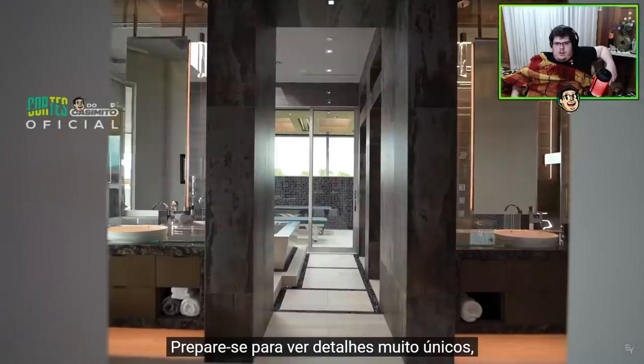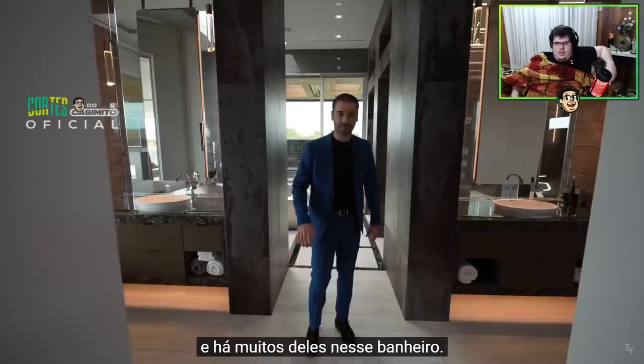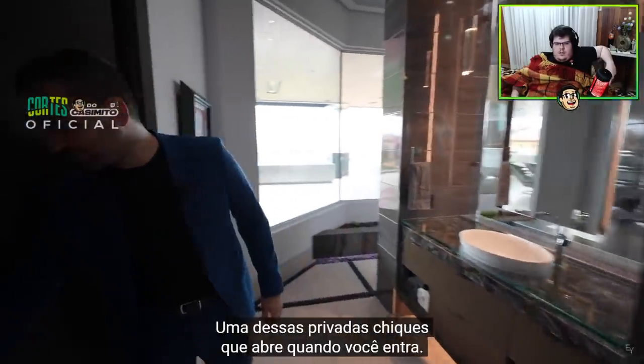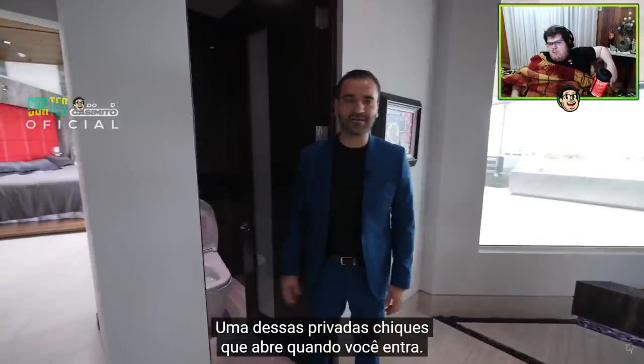And this door right here takes us to the primary bathroom. Now, get ready to see some unique details, and there are a lot of them in this bathroom. I'm gonna start here. First water closet, one of these fancy toilets that opens up as you go in.